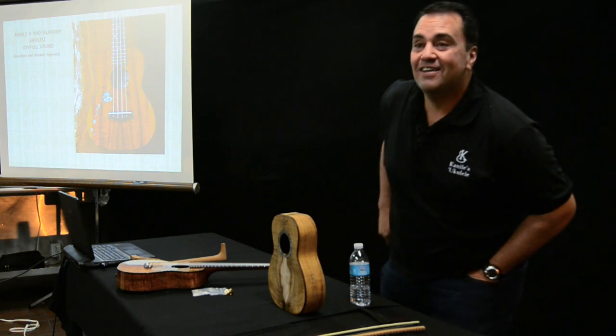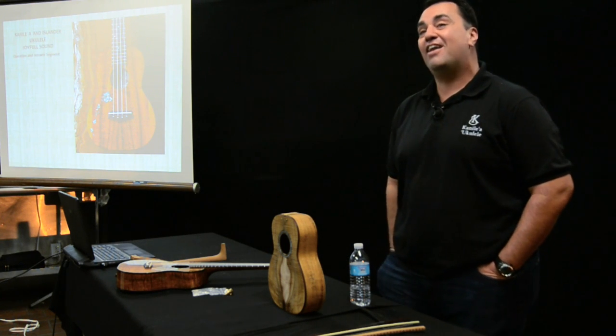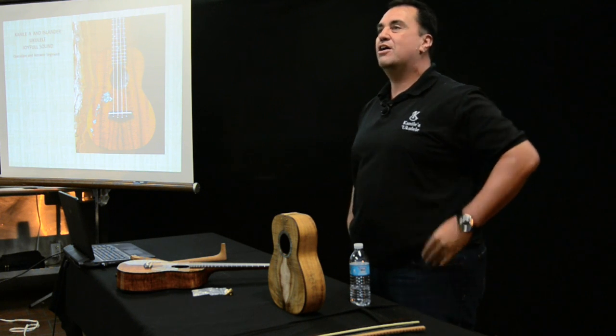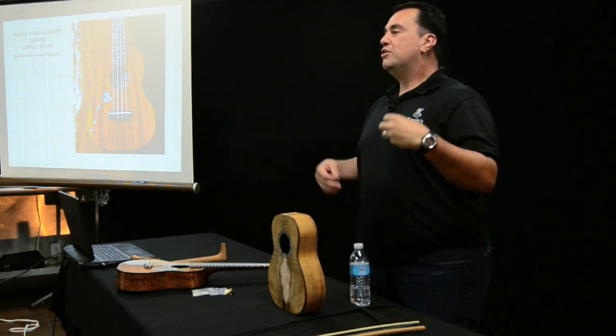Go ahead. Is there or will there ever be a Kanilea guitar? Good question. We have our GL6, our guitar lele, which is a six-string, six-course ukulele tuned like a guitar, capoed at the fifth fret. So where you would be playing a G on a guitar, you would be playing a C like a ukulele. So we have our guitar lele. There is actually a nylon string, 23.5-inch scale baritone, six-string tuned guitar ukulele by Kanilea.